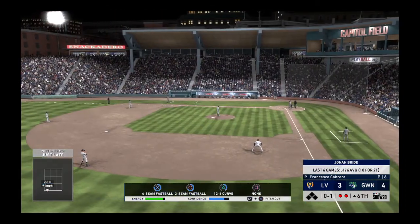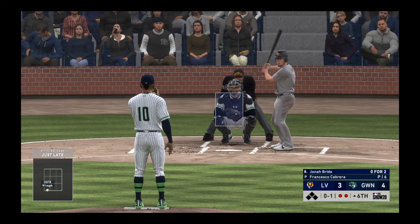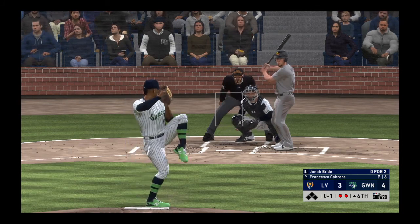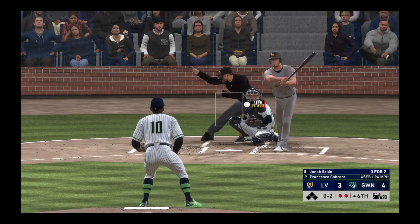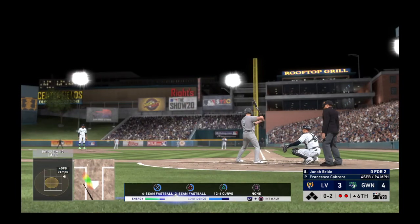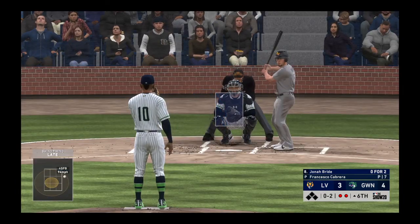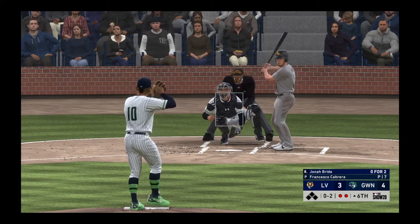Jonah Bride is in with 2 away now as he looks at a called strike 1. Into the windup. Here comes the 0-1. And he pumps the fastball by him at 94. It's 0-2. The count doesn't mean much to this batter. He's all in. He's not concerned with striking out, so he's going to get his A swing off.